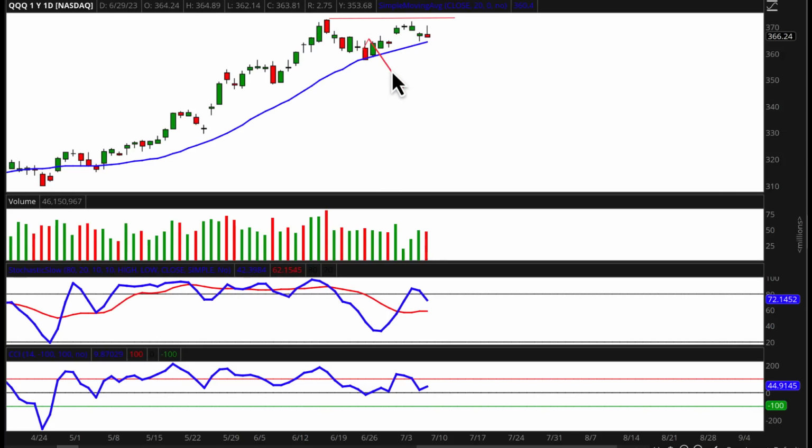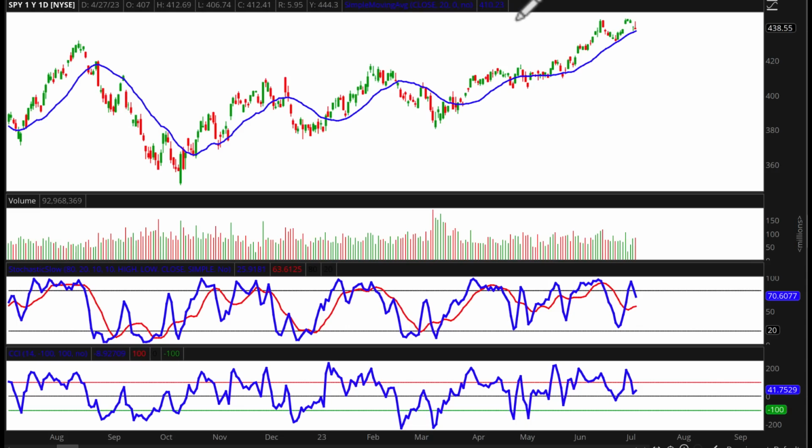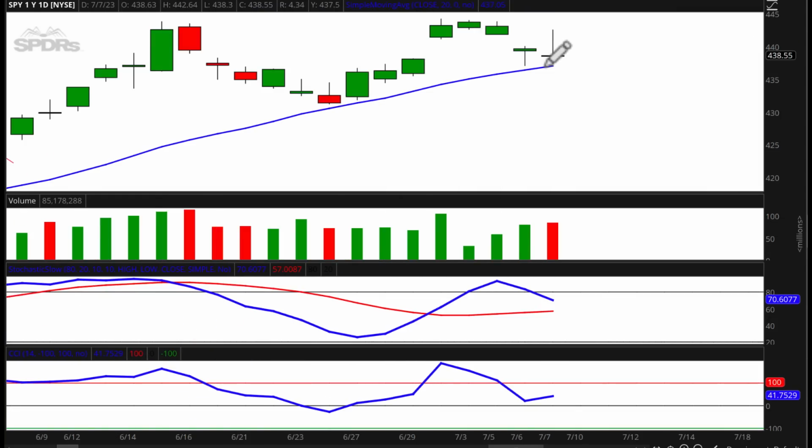Again, that downside target is still in place for QQQ. That's 346.73. Moving on to SPY, similar pattern. We had a gap fill today after a gap down yesterday. Another possible M-top forming. I think that the S&P is going to go up just a little bit here.